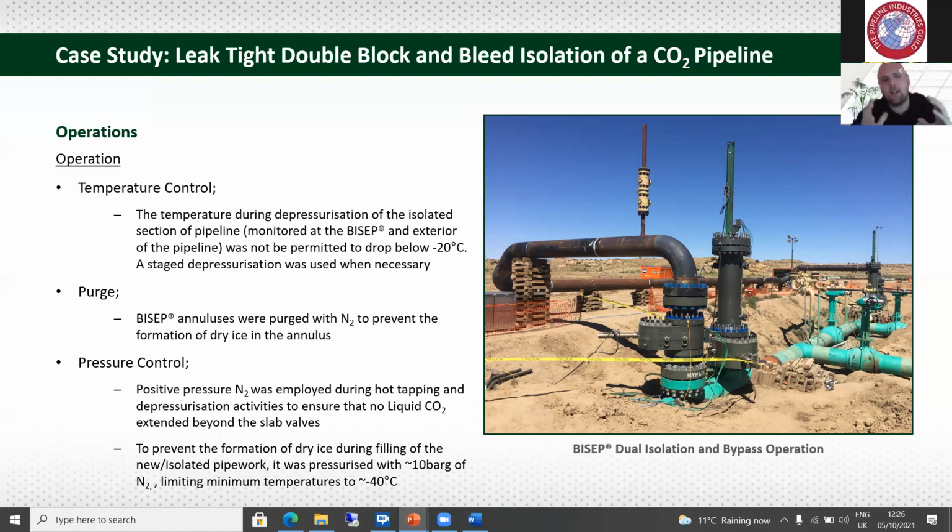We also purged the annulus void between the two seals on the bicep with N2 to prevent the formation of dry ice in the annulus. And crucially, we provided a positive pressure of N2 during the hot tapping operation and depressurization activities to ensure that no liquid CO2 extended beyond the slab valves and up into the tooling.